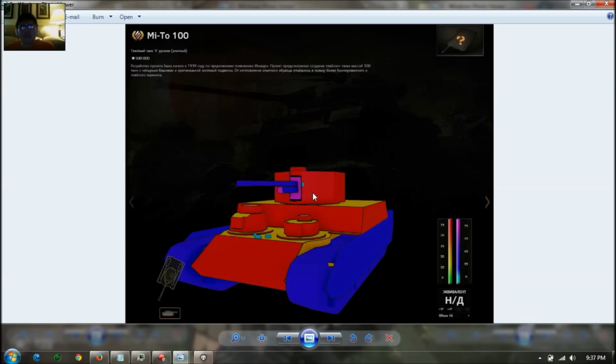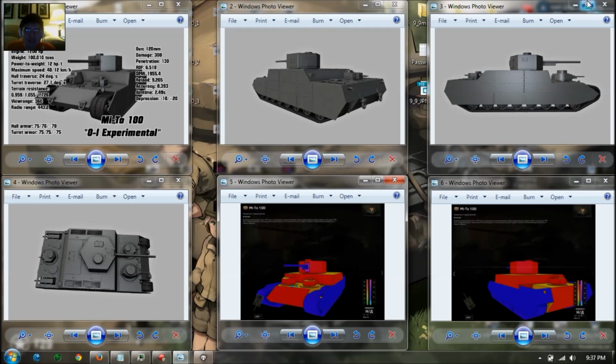So this thing looks like it doesn't have good armor protection, but it's still decent against low tiers, like tier 4s and tier 3s. It does not stand a chance against tier 6 and above. So yeah, don't go too deep, too ballsy with this thing.